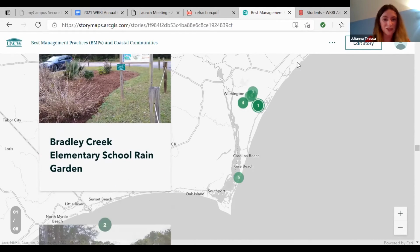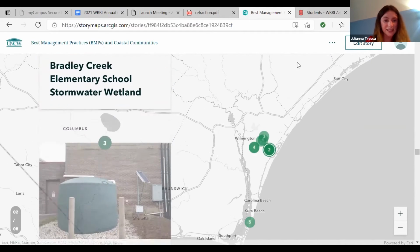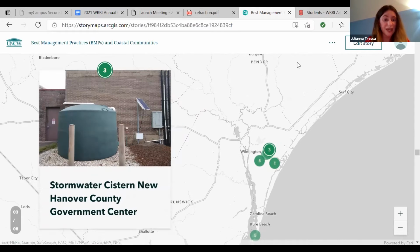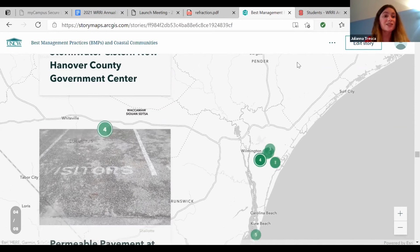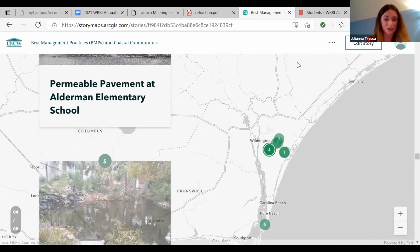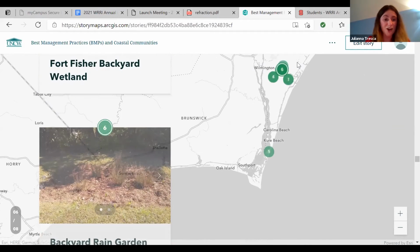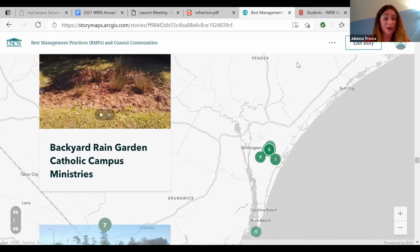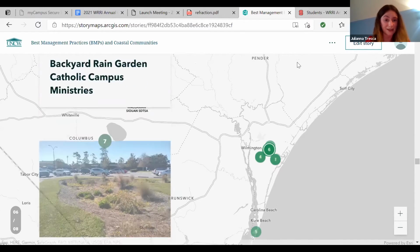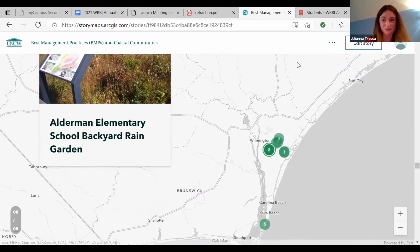This is Bradley Creek Elementary School rain garden. We have different stormwater wetlands throughout the county, stormwater cistern, New Hanover County Government Center, for example. Tons of different types of permeable pavement throughout the county. This one's at Alderman Elementary School. The Fort Fisher Aquarium, they have a backyard wetland. Both on and off campus, especially around UNCW, there's been a lot of rain garden installations for helping improve the water quality in this area, and so much more.